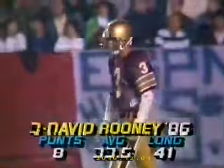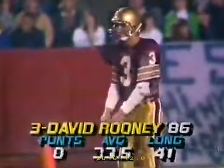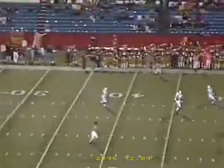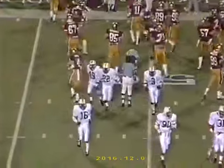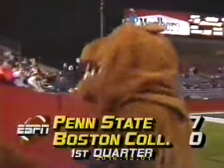David Rooney, the left-footed one-step punter, is in. And Jim Coates is the deep man, standing at the 30-yard line. That is Coates, not Pellegatti. Bad kick. Taken by one of the up men on a fair catch, the 49-yard line. Taken by Ray Ison, the strong safety. A poor punt will give Penn State excellent field position when we come back.